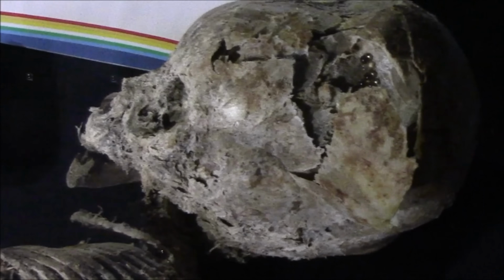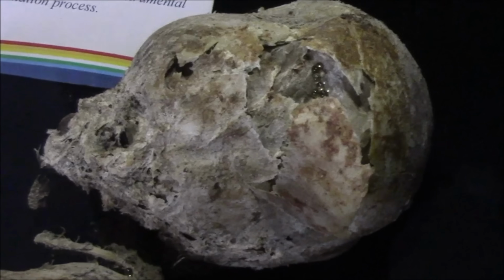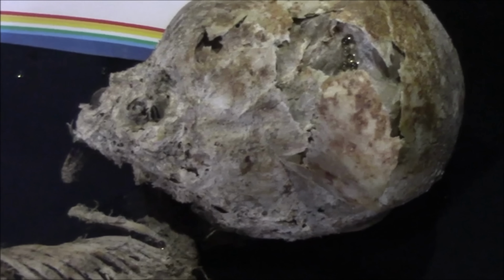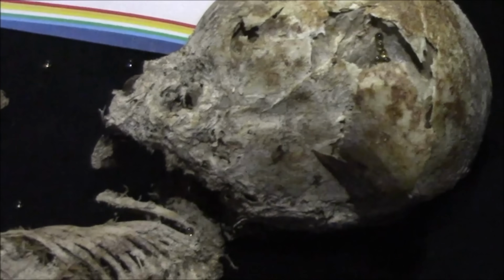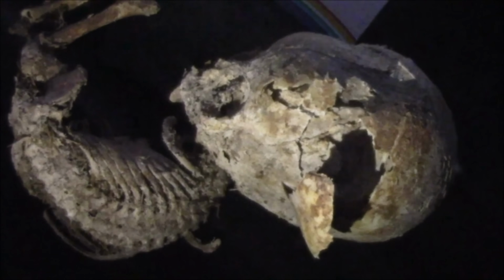The orbits look normal. And the cranium is elongated with a posteriorly displaced anterior fontanelle. The sutures appear human-like in the sense that they've got the lambdoid, the coronal, and the sagittal sutures. No extra sutures are noted. The head is literally the size of the body.